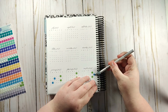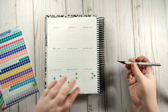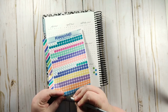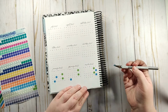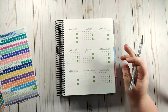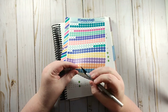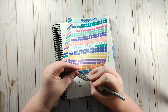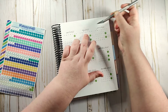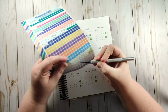So for March, one of my best friend's birthday is on the 12th. My daughter's birthday is on the 26th. And then my mom's birthday is on the 30th. And we don't have any birthdays in April, but my sister's birthday is in May. It's May 11th, even though she pretty much celebrates the entire month. Which, there's nothing really wrong with that.